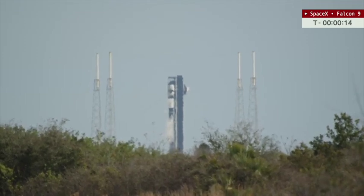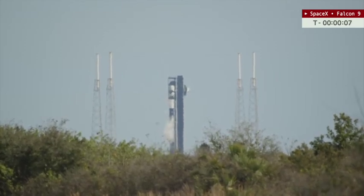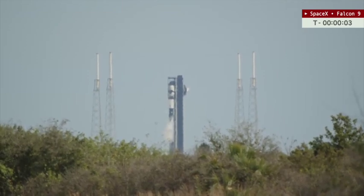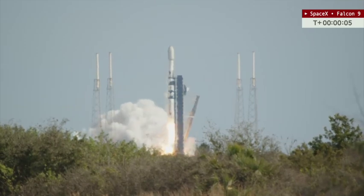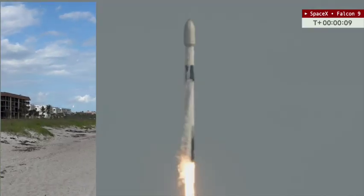15 seconds. And here we go in 10, 9, 8, 7, 6, 5, 4, 3, 2, 1. Engine ignition and liftoff of the Falcon 9 rocket on the StarLink 12-18 mission. The Falcon 9 has cleared the tower.